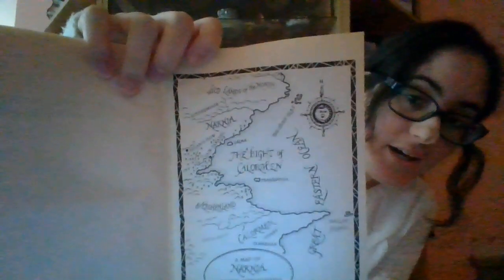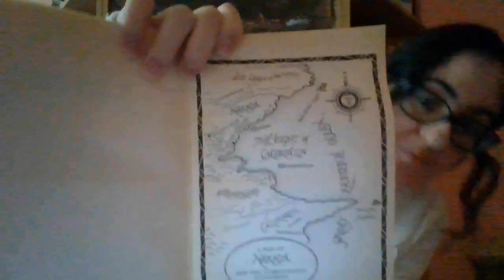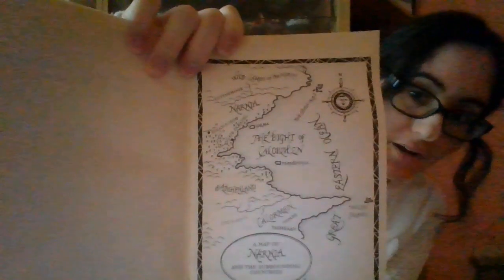The Lion, the Witch, and the Wardrobe by C.S. Lewis, and this is read with permission from HarperCollins Children's Publishers. So here we've got a map of Narnia and the surrounding lands. And this map makes Narnia look pretty small because it's showing a lot of land around it.